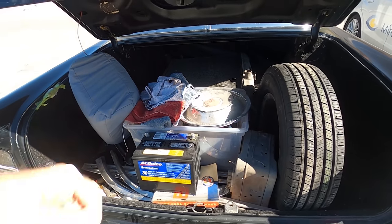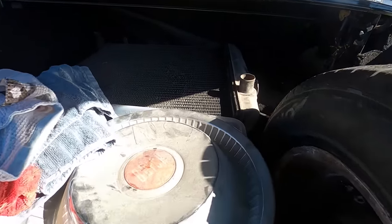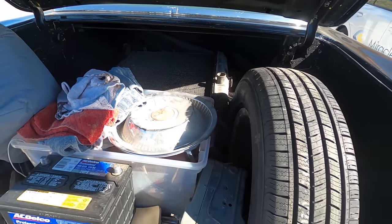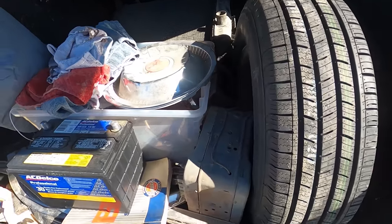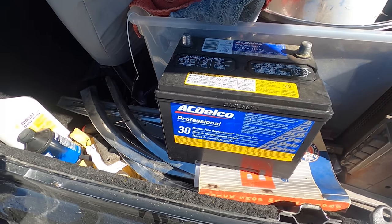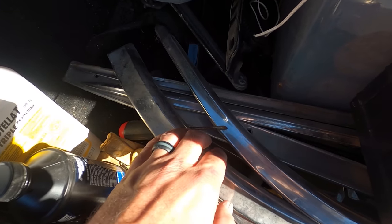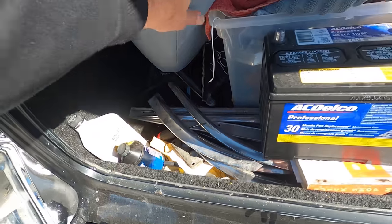Oh yeah, we got stuff. Lots of stuff. Oh, just a spare radiator, just in case. That's nice. He did say he gave a brand new spare. That's really cool, actually. Another radio, owner's manual. Got a battery. She's a Delco. Looks like this is the stainless. That's a lower arch. Door sill. Got some juices.